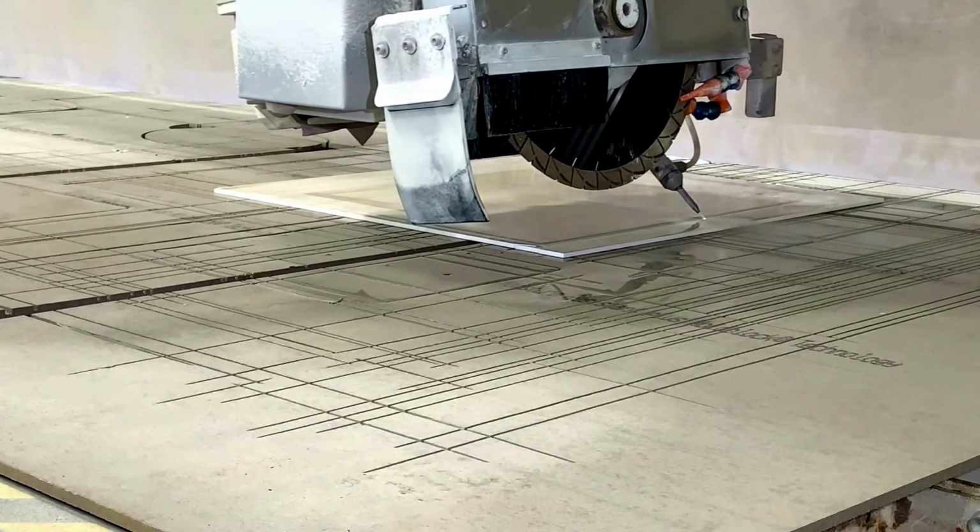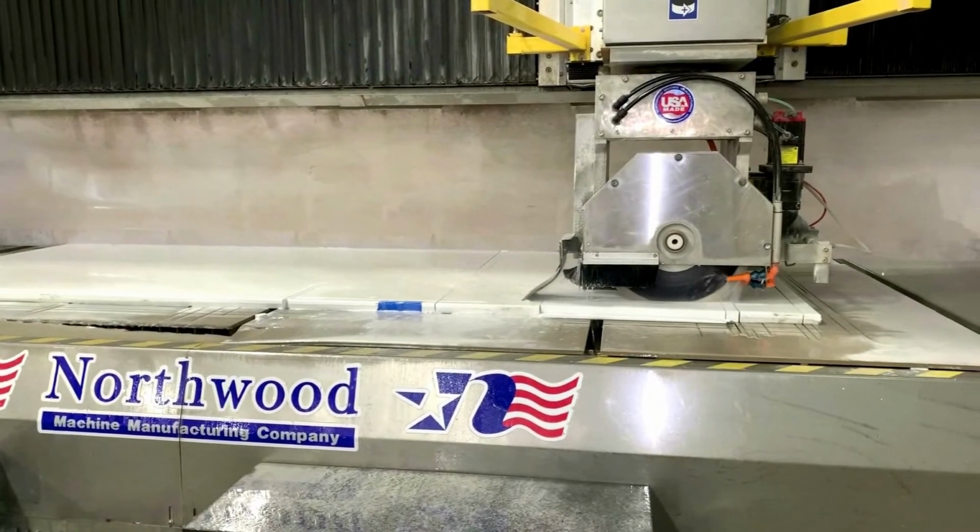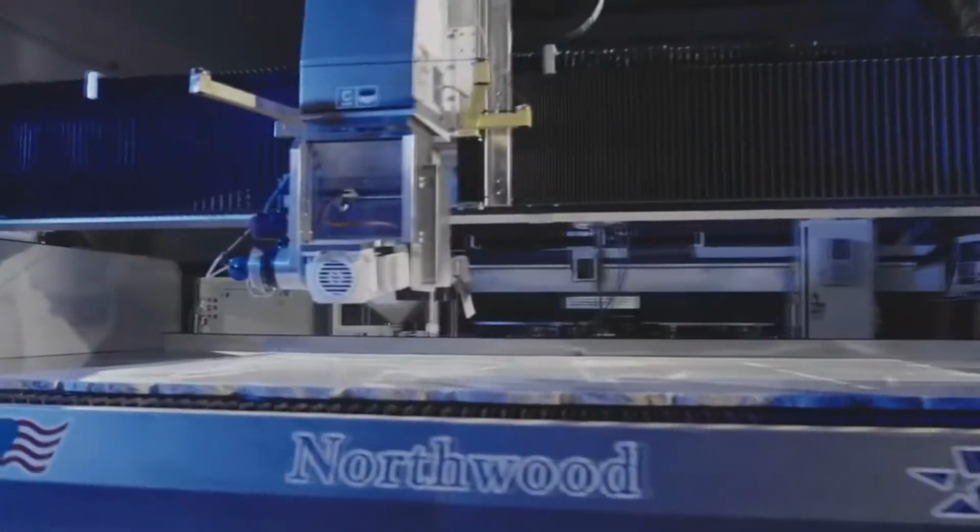Is there anything else that you'd like to cover before we wrap up? So when you're looking at a true 5-axis machine, do your homework and make sure that you're getting a machine that has the precision, the durability, and the stamina to hold up to this stone industry. So that would be the thing that I would like to leave the listeners with.